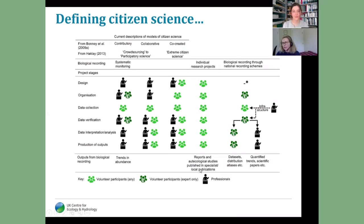So all of these records, the vast majority are provided by volunteer recorders. And indeed, when we look at this big table here, where I'm trying to define citizen science, that final column where it says biological recording through the national recording schemes, that's the kind of data that I'm talking about here. And within that case, there are volunteers involved at every step of the process of organizing, data collection, data verification, interpretation, producing outputs and analysis. Volunteers are absolutely critical at every step of the way.